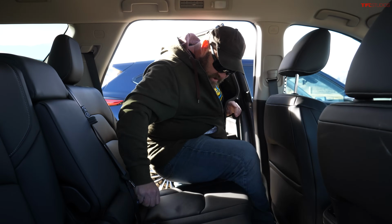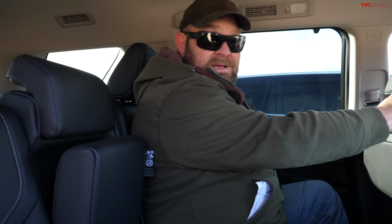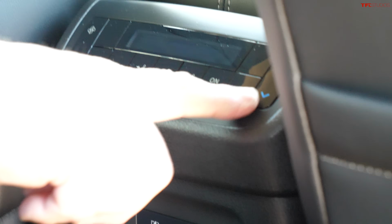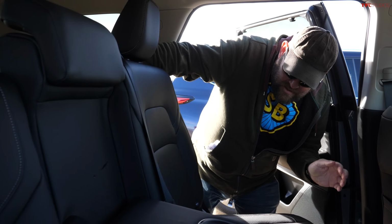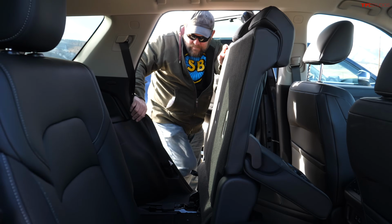In we go to the second row. Now, even with the seat almost all the way up, I still have almost adequate leg room, but oh yeah, and the seats recline. See what I'm saying? Yeah, nice little power ports and climate control. I'm gonna go in the third row because you guys love to see the fat guy go in the third row. There's a button behind the seat. Yeah, see the whole thing slides forward. It also works on that side.